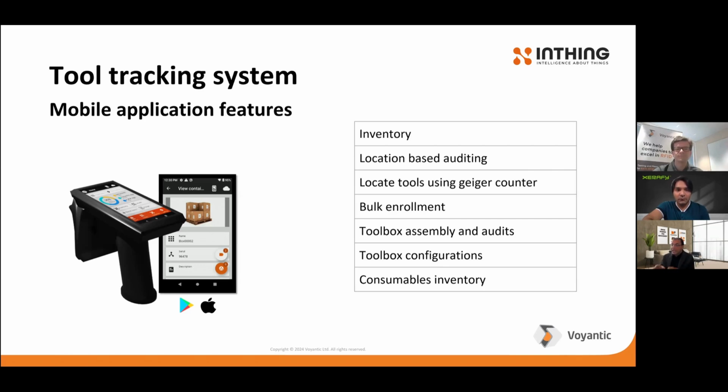In addition to tools, sometimes you also come with consumables like oils and gauges and all of that stuff. You can track them too using the same exact technology. Using labels and cheap RFID tags, you can track all sorts of consumables as well. So these systems, the self-service kiosk, the mobile, and a data management platform that is available right out of the box, is something that is really, really necessary for making your tool tracking system journey somewhat seamless.